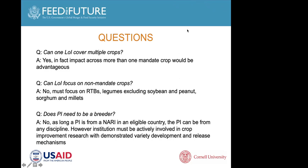One question is from Emmanuel Mbeyegala. Are there specific legumes that ILSI focuses on? Must they be among the FAO listed legumes? And the answer to that is the legumes are all included except peanut and soybean. This has been mentioned before, but just to reiterate, no peanuts and soybean, but all legumes are welcome. The second question is coming from Rajiv Gupta, and it says, can CG centers lead these proposals? I believe Hallie has mentioned something about that, and it's that CG centers cannot lead these proposals. The NARIs are expected to be leading these proposals.